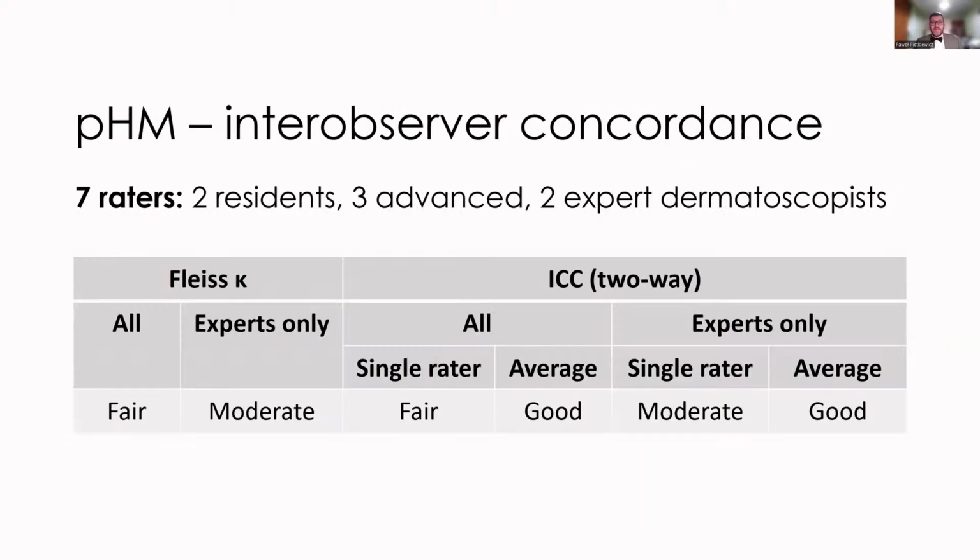We have asked 7 raters to label the cases with hyperpigmented microcircles to assess the inter-observer concordance. Price kappa was fair for all raters and moderate for experts only, whereas intraclass correlation coefficient was fair for single rater and good for average, and moderate for single expert rater and good for average.